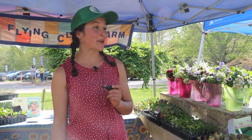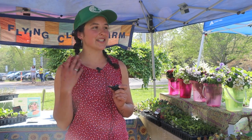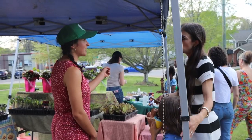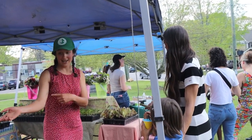It's easy to go to the grocery store and buy some lettuce, but knowing where your food comes from, I think, makes it easier to connect to and makes you want to eat that food more. We had a kid come to market the other day who's really picky, but he saw these beautiful radishes and was like, I want to eat that. And he broke a radish off right there in front of me and ate it, and his mom was like, he never would have done that.